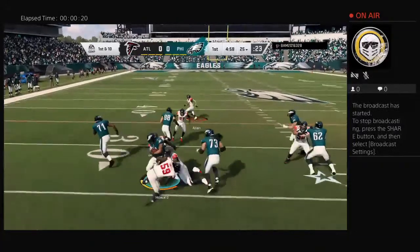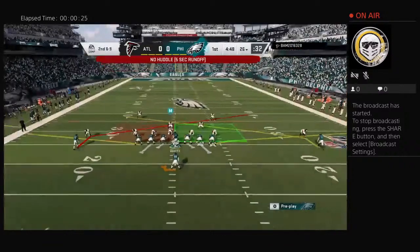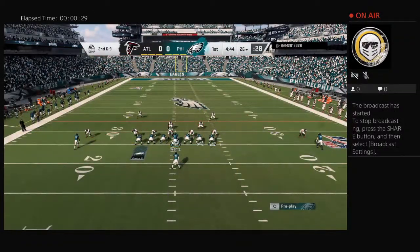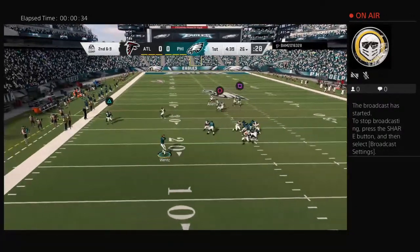A first carry now for Jordan Howard, and not much to speak of. Call it a 1-yard gain up to the 26. The last play got just a yard. Here's 2nd and 9 from the 26. To throw, it's Wentz.